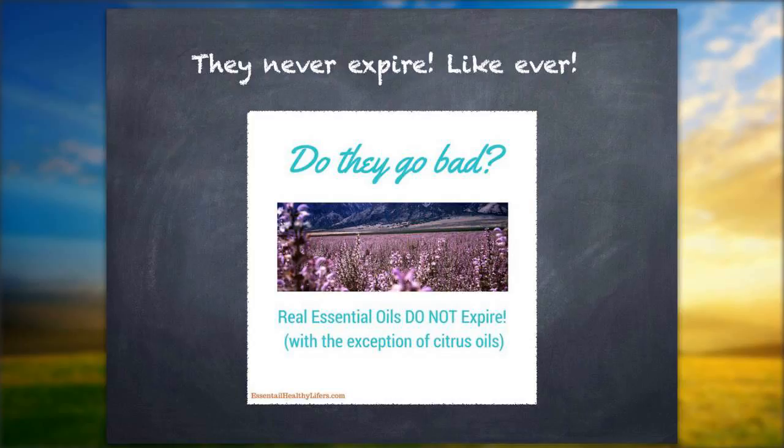So you can have your oils for a really long time, but if you're like Jess and I, you're going to use them so much you don't really have to worry about that. You have to worry about keeping yourself stocked with them. Amen to that. But you can have them for a long time. They don't actually expire.